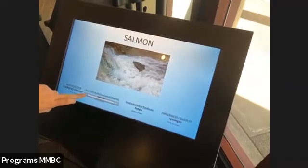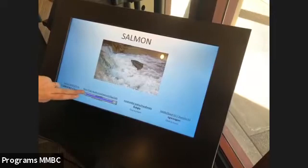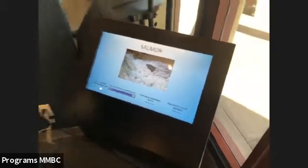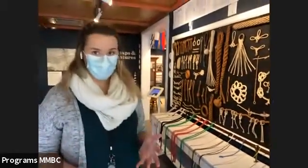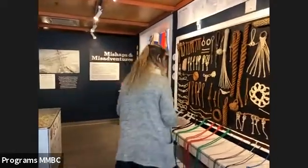Oh, and is it frozen today? Salmon. There we go. So I hope you guys could hear that, but the word for salmon in Nchana is actually salmon, which is very, very close to what we already say. All right.